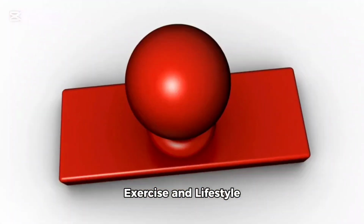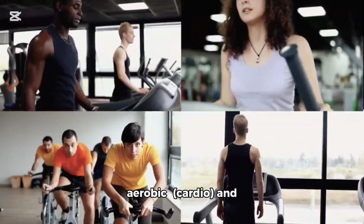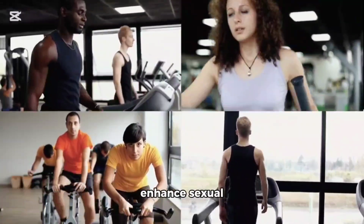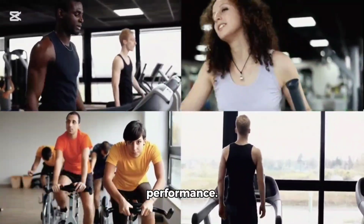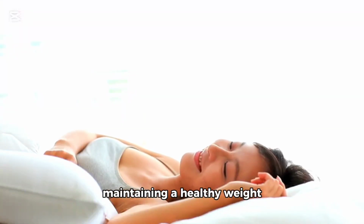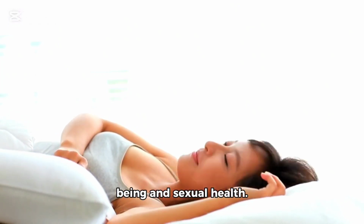9. Exercise and lifestyle adjustments. Regular exercise, especially aerobic cardio and strength training, can improve circulation and enhance sexual performance. Also, reducing stress, getting enough sleep, and maintaining a healthy weight are key to overall well-being and sexual health.